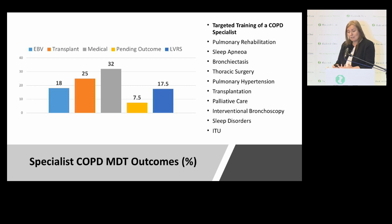We have a COPD MDT, and it's important that we understand the phenotypes out there. We want a specialist who has an interest in COPD to understand the benefits of pulmonary rehab. These patients might have a component of sleep apnea, bronchiectasis, pulmonary hypertension. They need to understand the importance of palliative care in some cases, and what interventional bronchoscopy or surgical options are out there. And about a third of patients will go down the route of medical therapy and pulmonary rehab. A third will go for lung volume reduction, and roughly a third will go on to transplant.